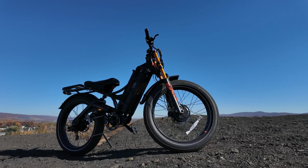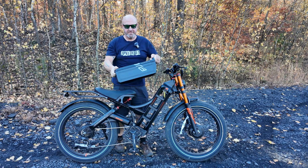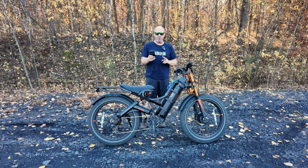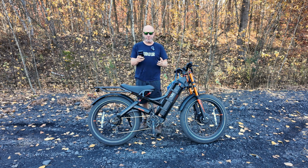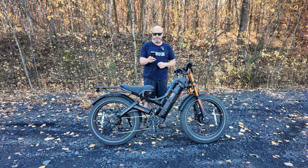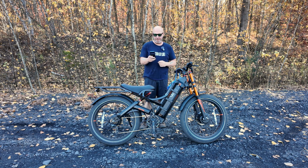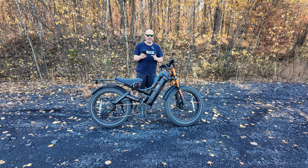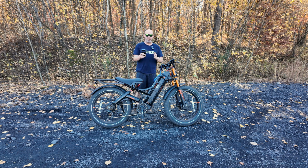Powering this bike is a large 52 volt, 60 amp hour battery that is removable. It powers dual 1500 watt motors, both front and rear motors, so it's all-wheel drive. So you have a combination of 3000 watts of power. It has a top speed of over 40 miles an hour, which we already did confirm. Now for distance, this can go up to 70 miles in range on throttle only. On pedal assist, it can reach up to 105 miles in range.